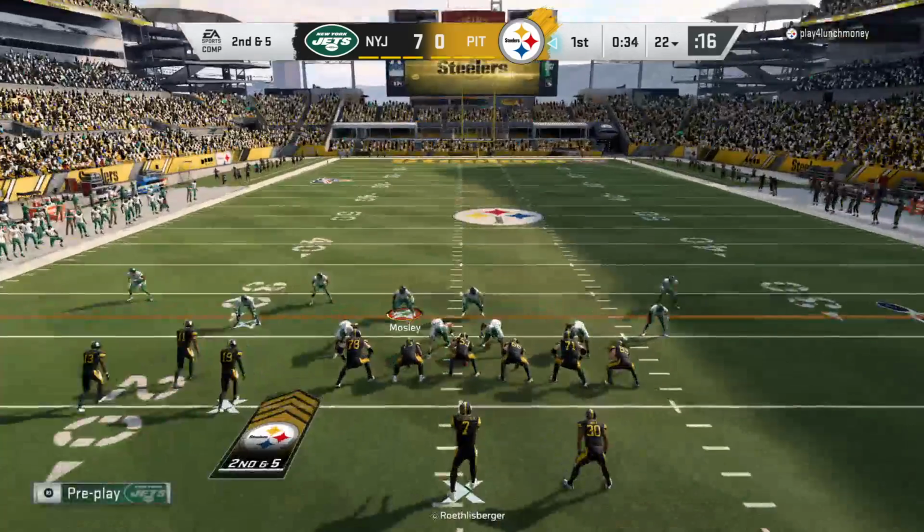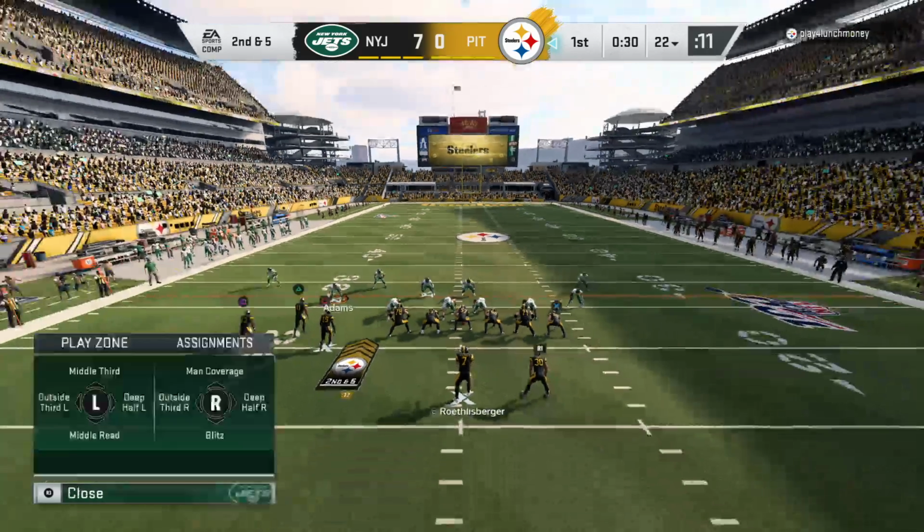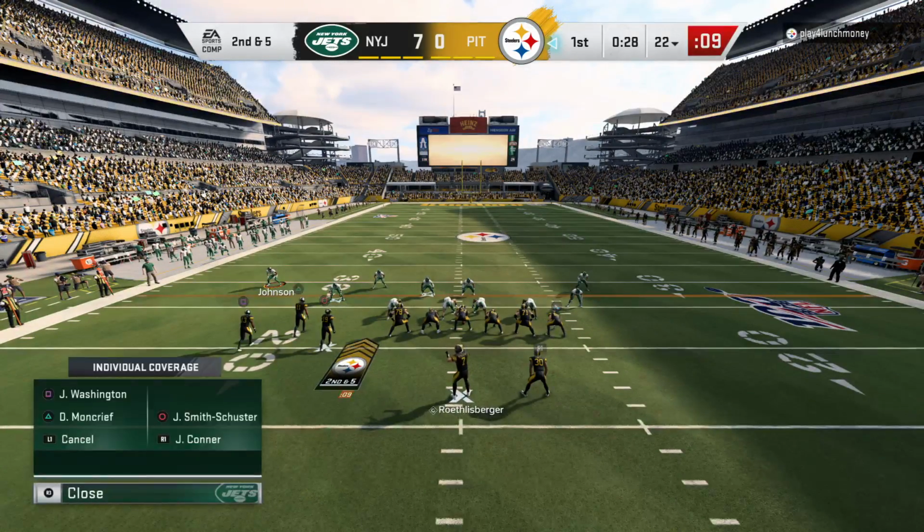score. Mike, 56. Hey, team 6. Team 6. Get that ball. 57's the Mike. 57's the Mike. Watch the screen.